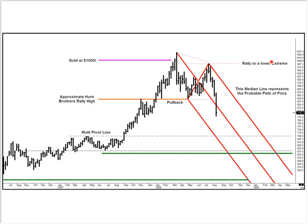So as I look at this chart, we're already pretty much at or near vertically this lower parallel. A likely place for us to run into support right here. We call this the nexus or the null point. Right where price ignited and right at the median line. To me, the probable path has price coming to the median line written all over it.